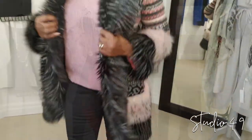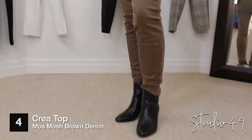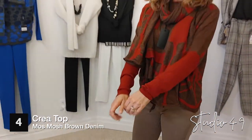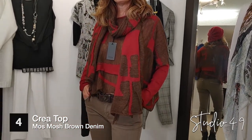Helen's wearing Marsh Marsh pants. They're a brown denim. Brown's a look that's coming back in. Along with that, she's wearing the Crea top. The top's got the multicolors in it, which the burgundy with the brown makes for a new fresh look. And she's got the fabulous scarf by Crea. And she's wearing a little tam by Claudia Nicole in the cashmere.